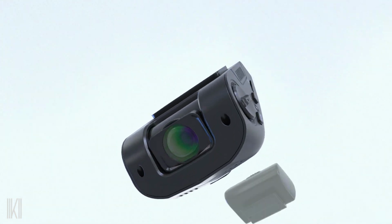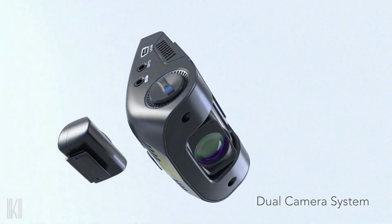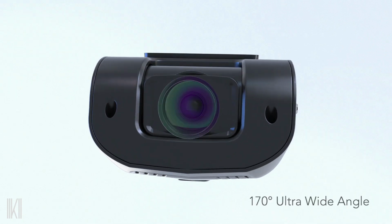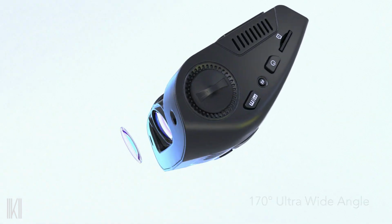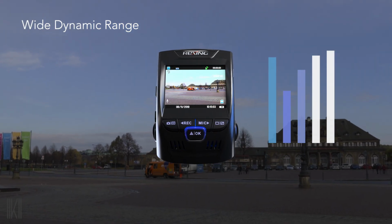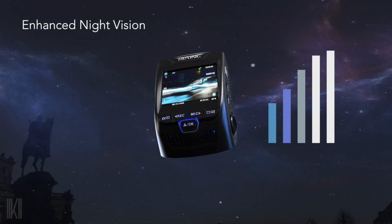V1P simultaneously records from both the front and rear cameras. The front camera captures video in full HD resolution and at 30 frames per second. With ultra-wide-angle lenses, V1P captures more than what your eye sees. V1P provides clear visibility of the light and dark areas in your videos because it auto-adjusts the exposure settings as needed. Capture clear videos even at night.